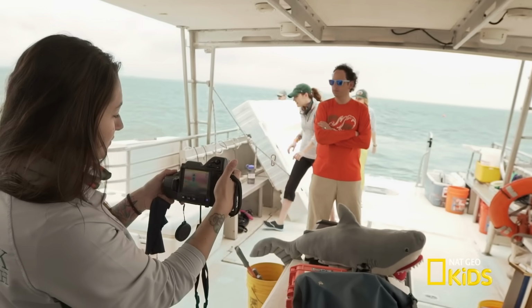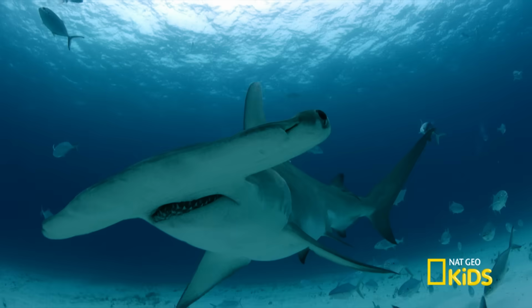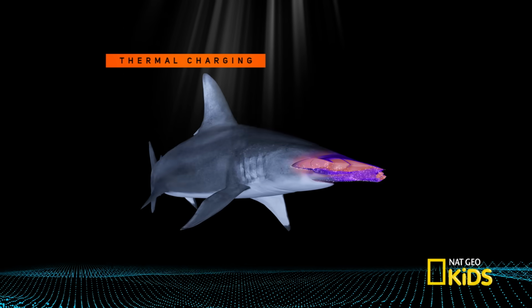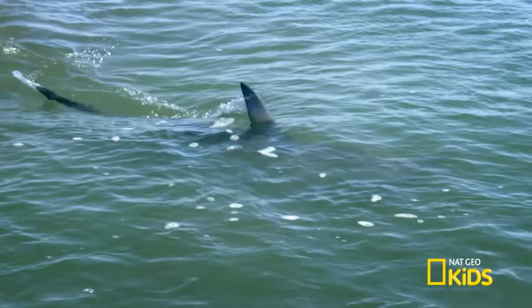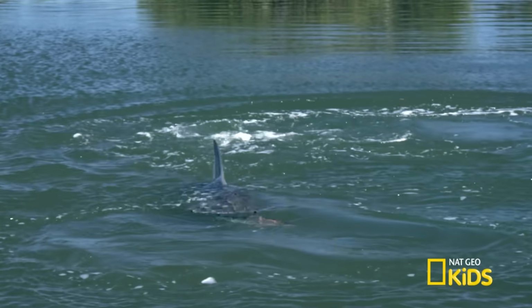With a thermal imaging camera, what we found is something unbelievable. The hammer, the cephalofoil, heats up at a more rapid rate than the rest of the body. We think this is a specialization allowing the sharks to better find and capture prey when they're moving into shallow, warm water environments. It turns out the ampullae of Lorenzini, the shark's electromagnetic sensing system, becomes more active in warmer water. Hammerheads come into very shallow water, just a few feet deep, less than knee-high. And those shallow waters heat up much quicker than the surrounding water, and that heat charges up the cephalofoil that becomes more sensitive, that allows them to better capture prey.